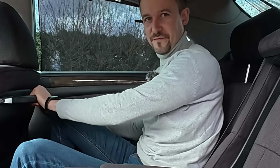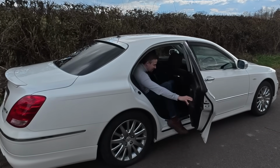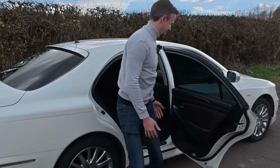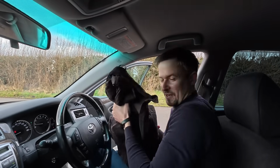And speaking of getting in and out, the door opens to full on 90 degrees. So obviously it's for the comfort of the executive or the government official getting in and out, but you know, be a good family car as well, wouldn't it? Oh, you hold that, will you, mate?